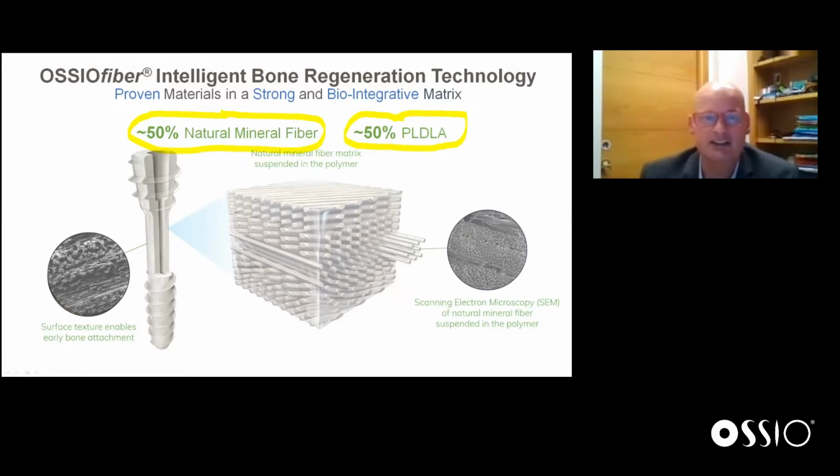So the actual product itself, the material, is this mixture, and it's 50% and 50%: 50% natural mineral fibers and 50% poly-L-D-lactic acid. So it's a mixture of the isomers, or the stereoisomers, or the enantiomers. If you go back to some of those headaches from organic chemistry class in college, maybe you studied it like I did long ago, the L form, the levo and the dextro rotatory forms of the chemical molecule. So 50% biomaterial, 50% natural mineral fiber.